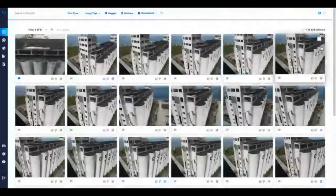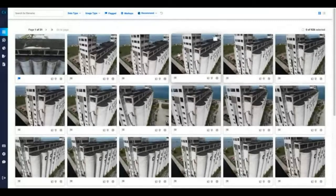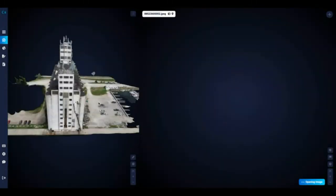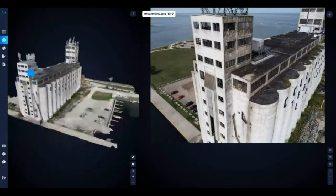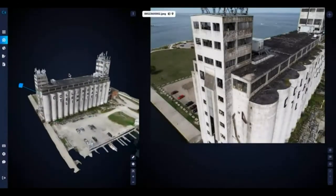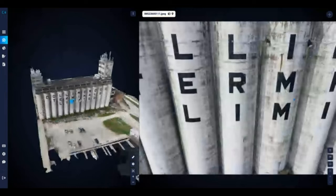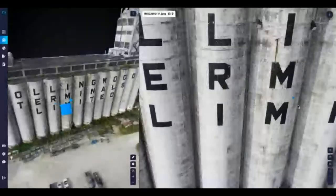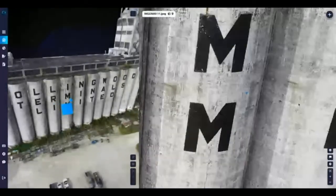this is where your digital inspection process really begins. You can see all the 2D imagery that was uploaded into what we call Qii Connect. You can filter inspection data by type, flag images, and see images with markups only. You click on an image, and what you're seeing is the 3D digital twin created using your inspection data. Here, you can click on a point, and our software picks that point on the 3D digital twin in relation to the 2D high fidelity image.